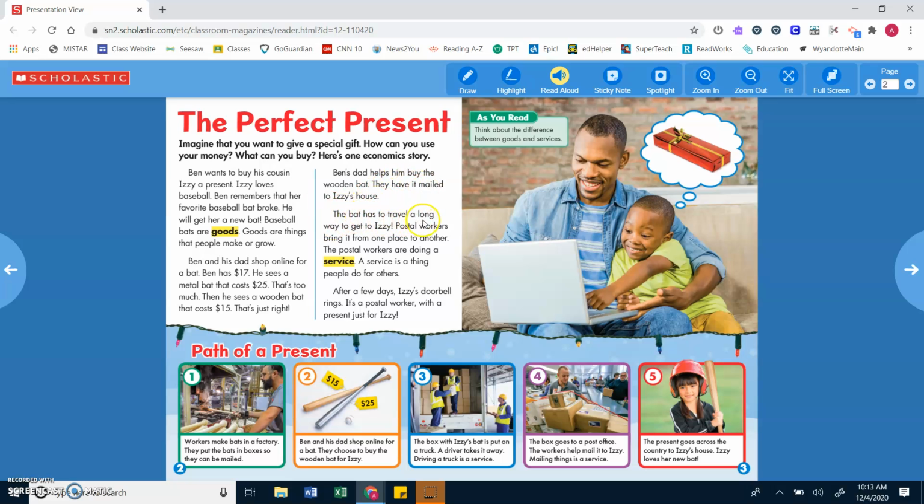The bat has to travel a long way to get to Izzy. Postal workers bring it from one place to another. The Postal Service is doing a service. A service is a thing people do for others. So the person who delivers Izzy's bat to her, the postal worker, the mailman, that is a service.